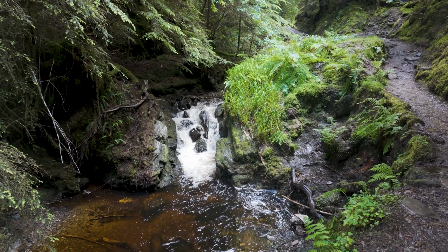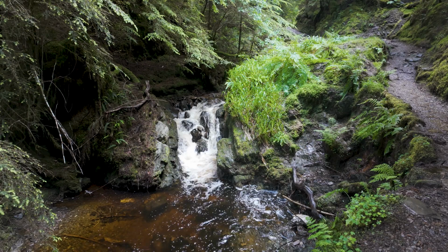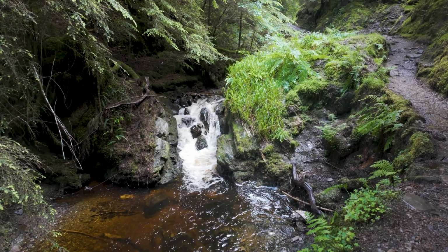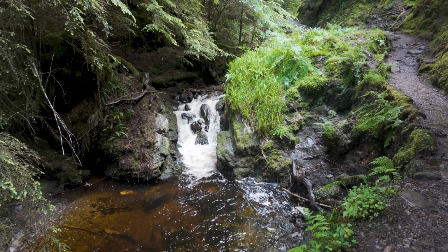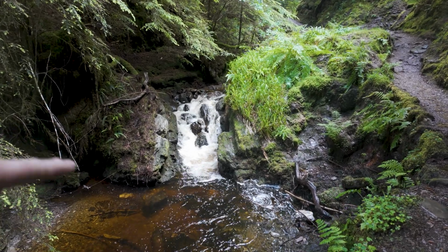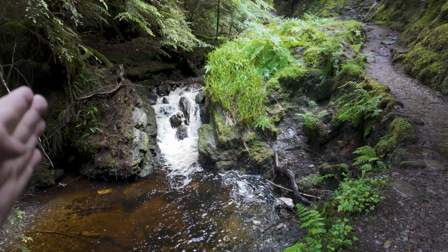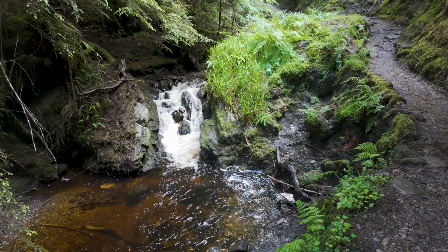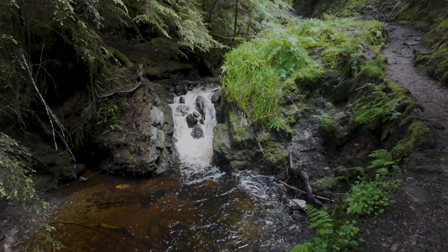I've done the usual. I've focused on the foreground rock. I've taken one exposure for the highlights in the waterfall, and then taken a longer exposure to try and get some of the detail in that darker side of the scene. So just over here, it's quite a tight crop, maybe from about there down to there, just including that and some of the green. So the waterfall is pretty much centre.